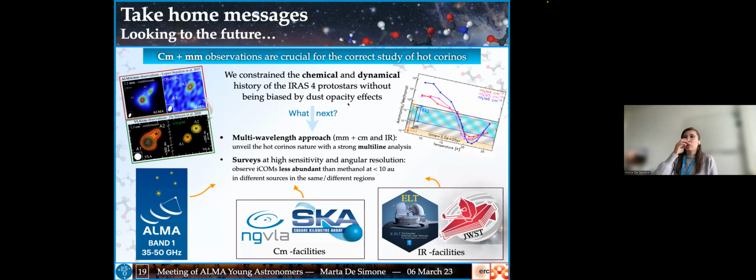So to conclude, what I wanted to convey with this presentation is that we are touching new ground: the centimeter observation in the study of hot corinos unveiled a new road in the chemical characterization of this object and, more in general, of protostars. Indeed, we showed how we can be completely biased at millimeter wavelengths, so we need to go to lower frequencies to be sure that we do not have this bias. And thanks to the combination of ammonia and methanol observations, we constrained not only the chemical, but also the dynamical history of the protostars in IRAS4A, in the NGC 1333 region.